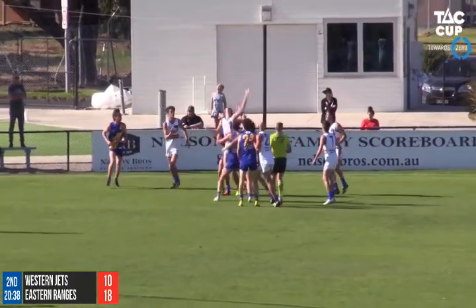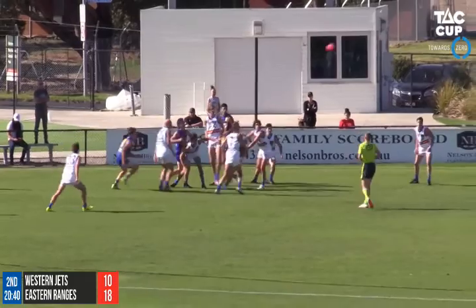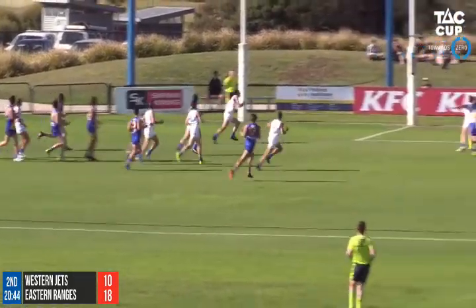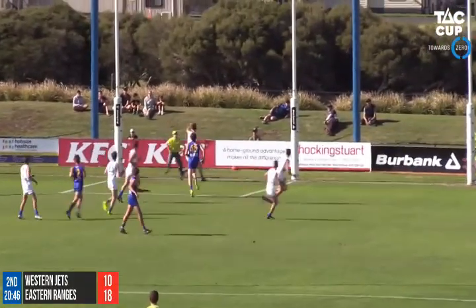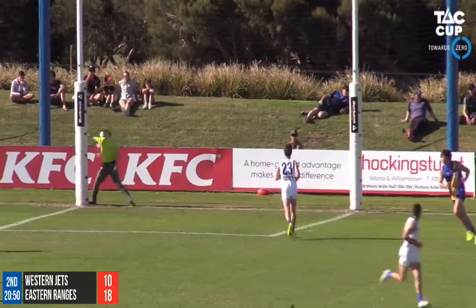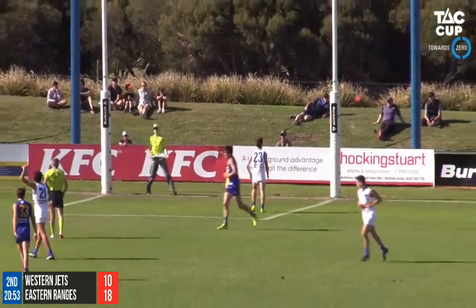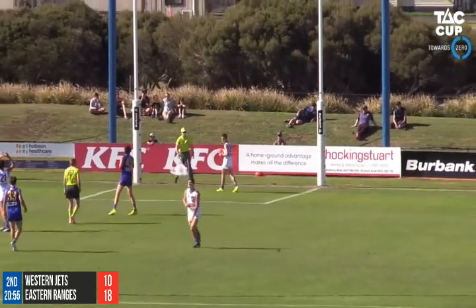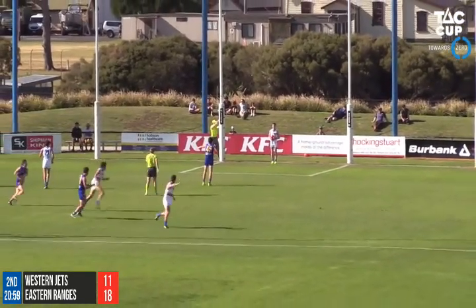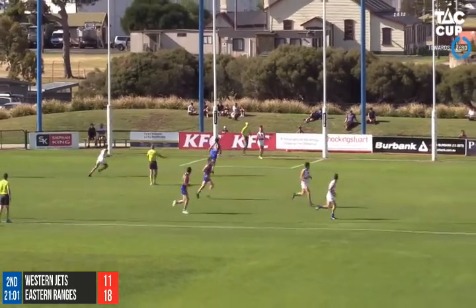Up they go. Tap to the front. Corliss with the tap out. Down it goes. Trying to use the body. Kick out of fresh air towards the goal. Is it a goal? Oh, it's touched on the line. Some great work there. Through for another behind to the Jets. 1-5-11 to 2-6-18. A goal here would be handy right on half time.